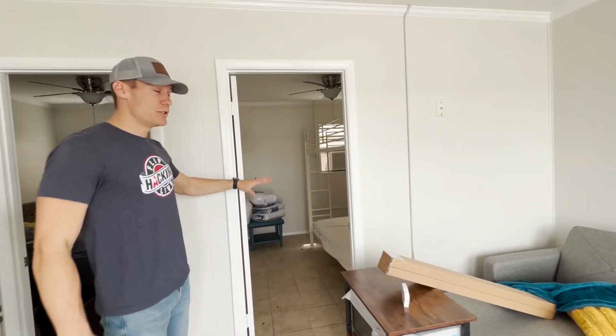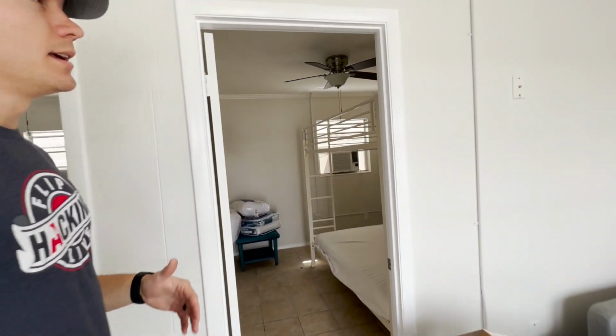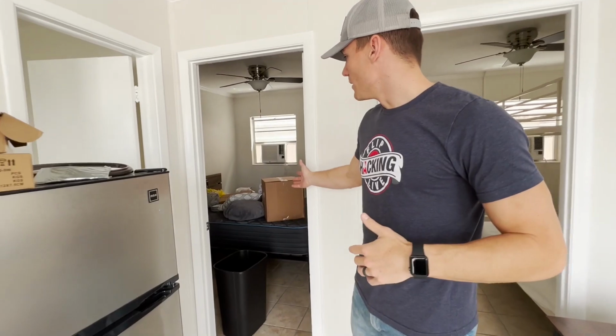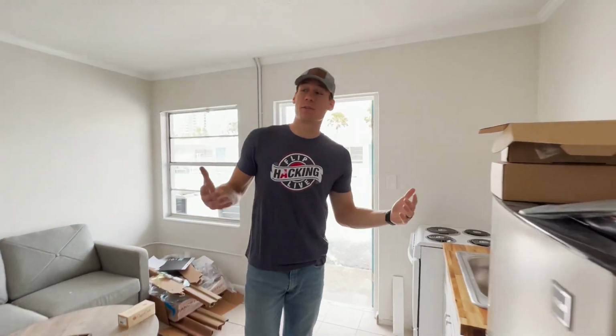And here we've got two bunk beds. Full over full, so we can fit more heads in beds, up the nightly rate a little bit as you can fit more people in here. We've got the one queen bed in here, 1 bedroom, and then the bathroom, that vintage yellow tile. You gotta love it. So this is one of our 2-bedroom units.